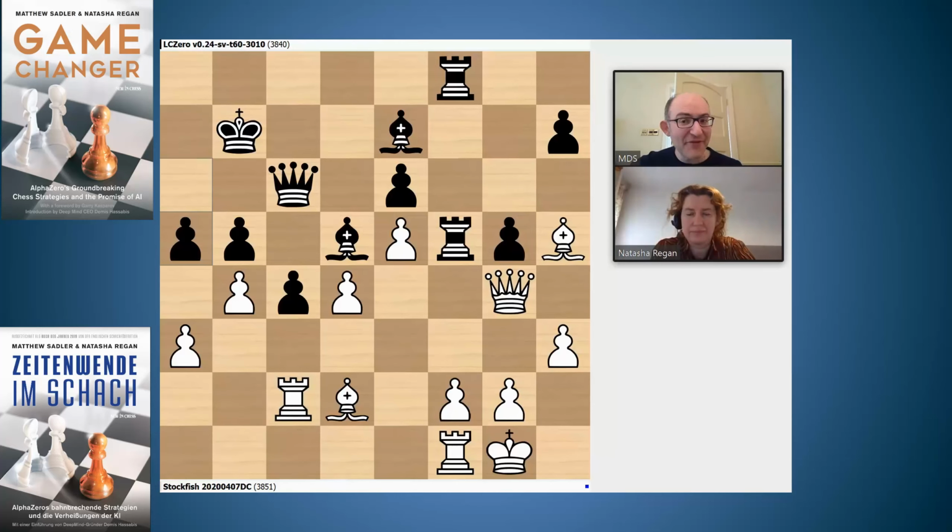What is black threatening? Funnily enough, black's next idea is going to be to play a5 to a4. Completely blocking up the queen side there. Exactly, and what that means is that white has got no possibility of any play there at all. So the black king's completely safe.